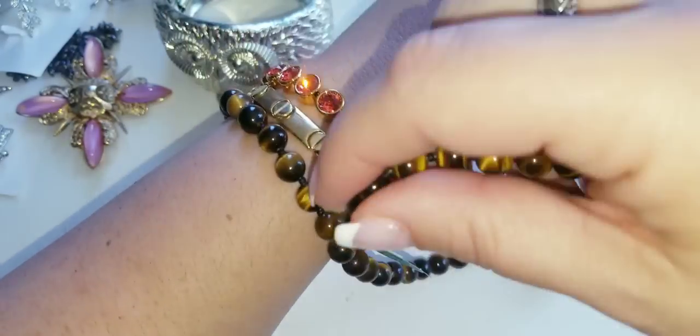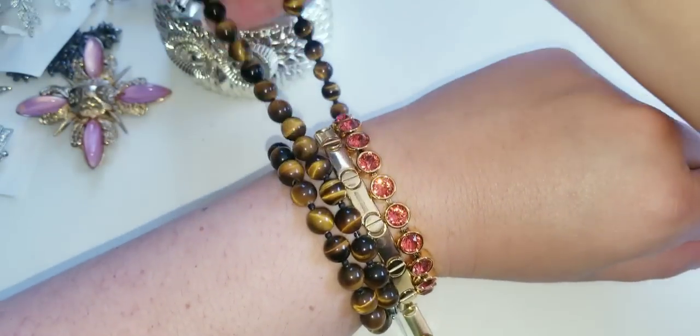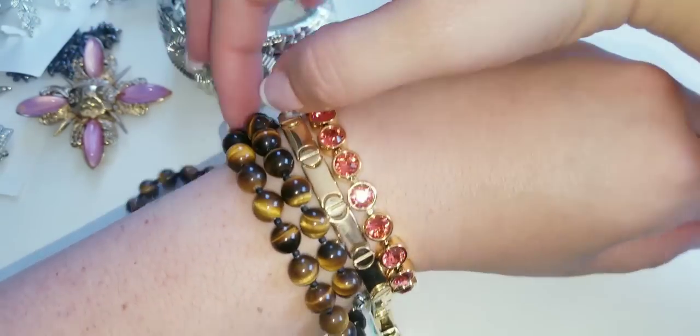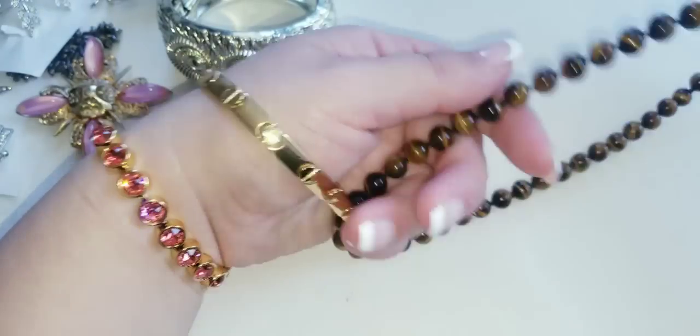You just need that stretchy string from Michael's, or over here we have Michael's and Hobby Lobby. I think there's a Hobby Lobby over there, but you know, 3 strands, whatnot. And if you're not comfortable doing it, maybe you could find somebody.